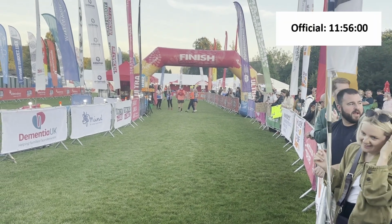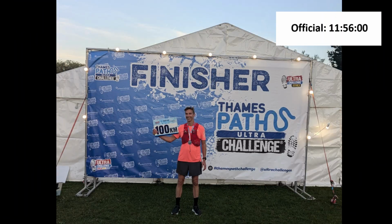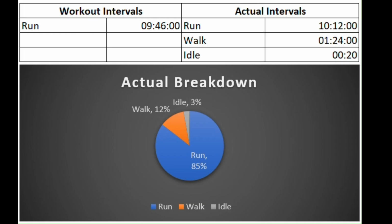So I made it, and I think my plan worked for me. Starting with 25-minute runs and 2-minute walks, and then moving down over time to 10 and 3 by the end. It was useful to pace myself early, and also super helpful in keeping me moving near the end. People would say, there's just a half a marathon left. And at that point, any distance over 5K sounded horrible, but running 10 minutes before my next walking break always seemed doable. Ultimately, I ran a little bit more than my watch even told me to, with 85% running, 12% walking, and 3% idle at rest stops.